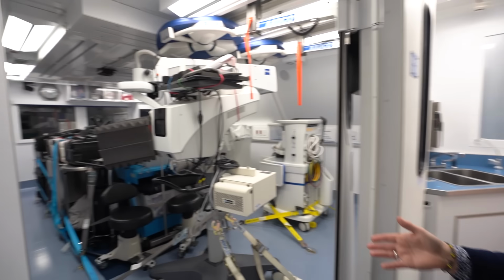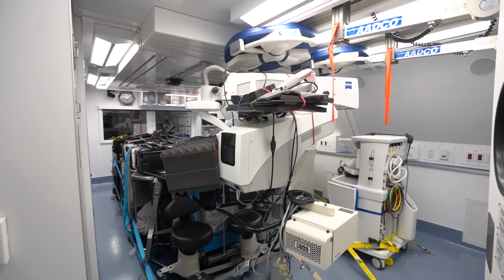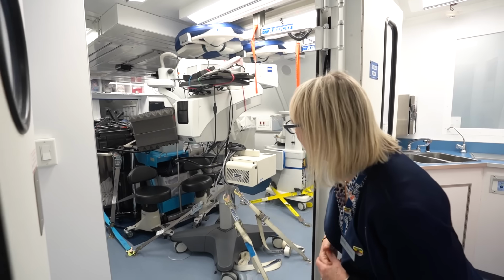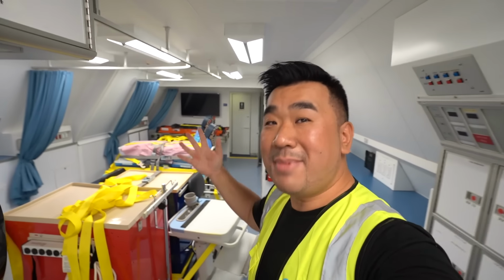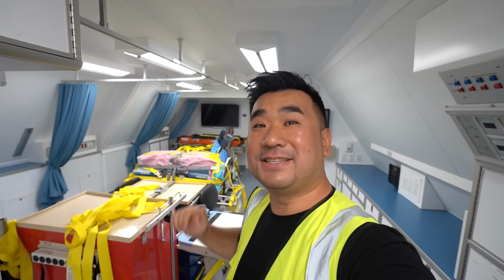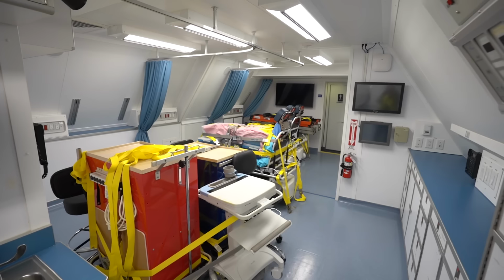So you can see here, this is the microscope, all strapped down as cargo, and all the machines and all the equipment for the operating room is all here, stowed away. Oh, this is massive. You would not even think this is actually inside an airplane, but this is absolutely massive.